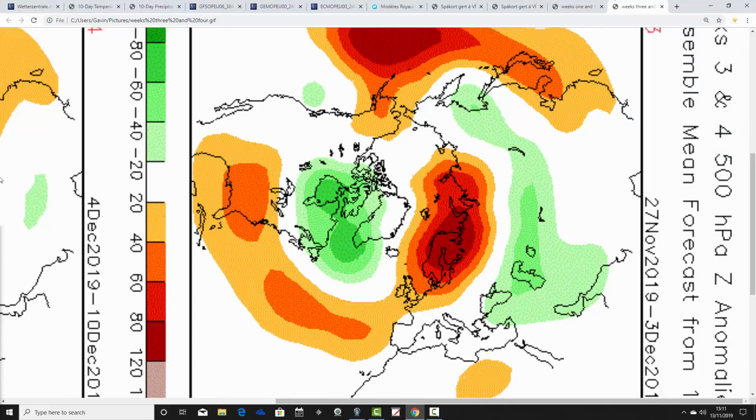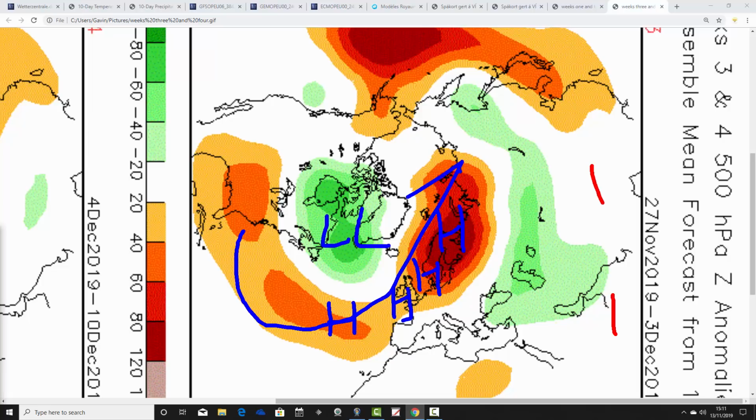All change over week 3. This is the 27th of November to the 3rd of December, suggesting high pressure takes over for the beginning of December. So the ridge is centred over Scandinavia, but it's also through the UK and extending towards the Azores high. Low pressure is out here, jet stream getting pushed northwards as well.